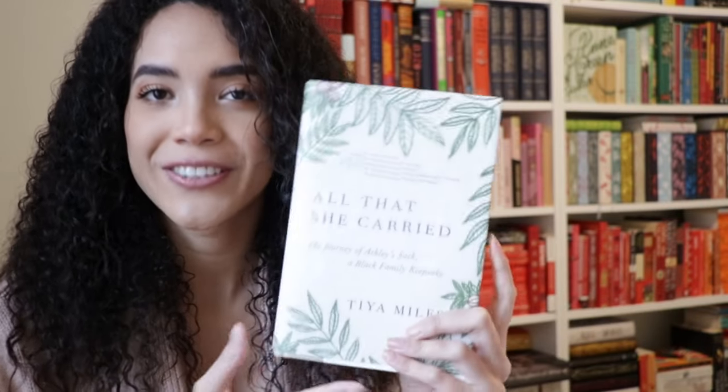It starts out in 1850s South Carolina with this sack that belonged to an enslaved woman, and then goes through the different generations following after her. This book has won awards, so I feel like I trust that this will be a good nonfiction book that I will be able to read and enjoy.